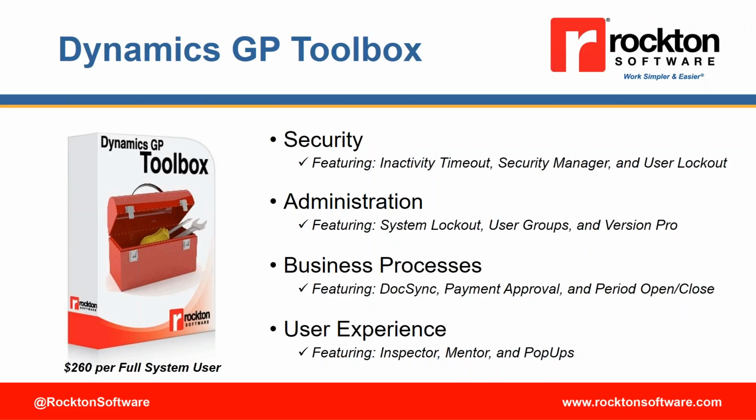So over time, as those suggestions have come out, we have developed those into little tools that we've combined into this product so that you have basically at your disposal a place to fix a lot of the inefficiencies in GP, if you will. I'm going to show you guys some of the most popular ones, and then we'll go into questions right after that. So let's take a peek at the toolbox.